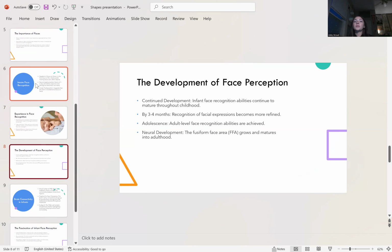The development of face perception. So, continued development. Infant face recognition abilities continue to mature throughout childhood. By 3 to 4 months, recognition of facial expressions becomes more refined. Moving into adolescence, this is where adult level face recognition abilities are achieved. And then neural development: the fusiform face area, otherwise known as the FFA, grows and matures into adulthood.